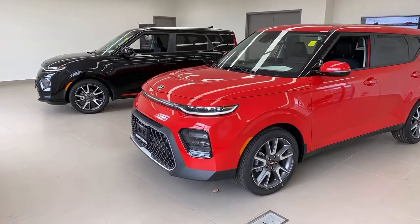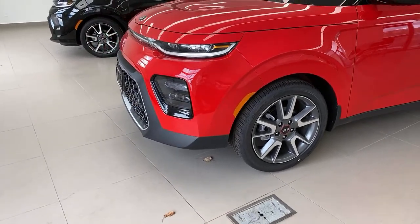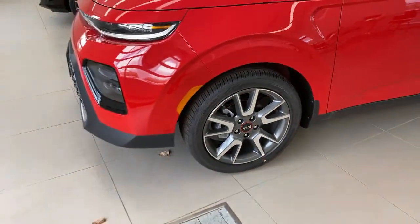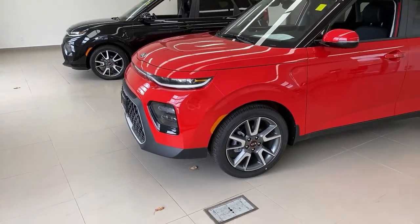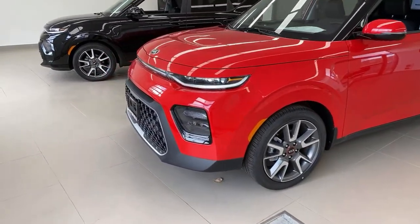So let's start here real quick, and we'll take a look at just the EX Premium. Now, you can see the wheel there. It's got the red center cap there. I don't know if you see that. Interestingly, only the GT Lines have red center caps, except for this Soul, which happens to be red in color. If you look down the bottom here, though, it's just black plastic. That's a matte plastic. It's not a painted plastic, just like the front here in the grill.